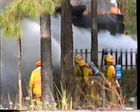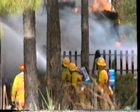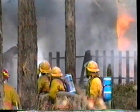But someone has to tell them when there is a fire so that they can respond. Would you know how to call the emergency services if you had to? That's right. You pick up the telephone and dial 911. But remember, you must only do that when there is a real emergency.